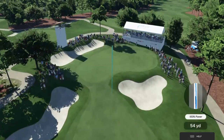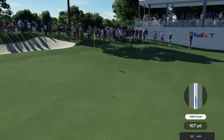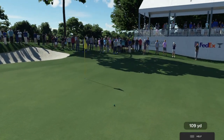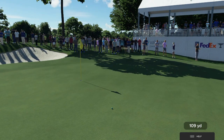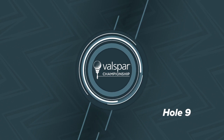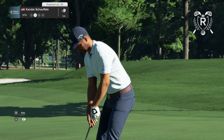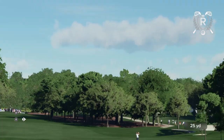Choosing the 9-iron here. You like that, didn't you? We'll now move over to Xander Schauffele. Oh, he's out in front here in this rivalry, but can he stay that way?